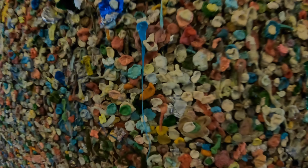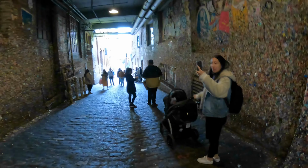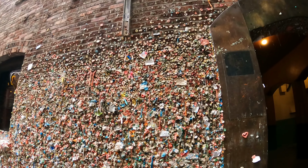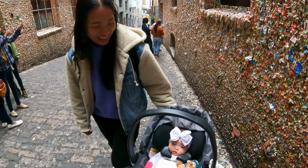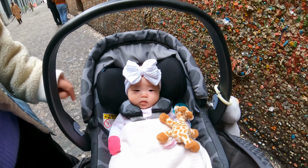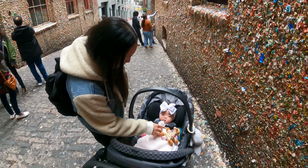This is the famous gum wall. Gum everywhere. Oh, nasty. That is the place. Nasty. You blow a bubble gum and put that on the wall, right? Yeah. Blow a bubble now? Okay. This is gross.